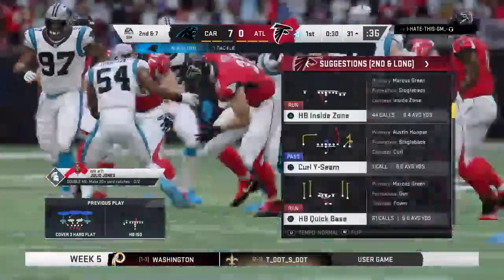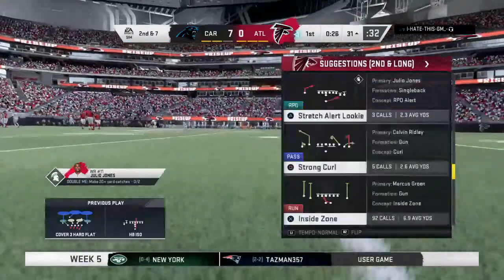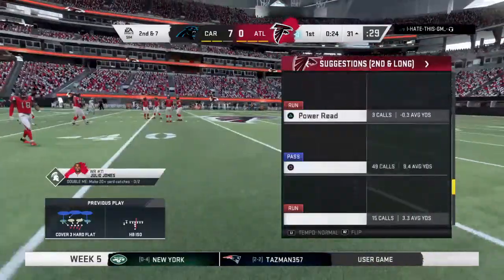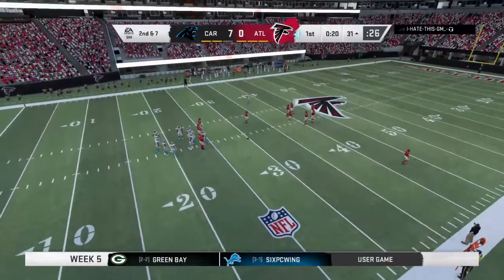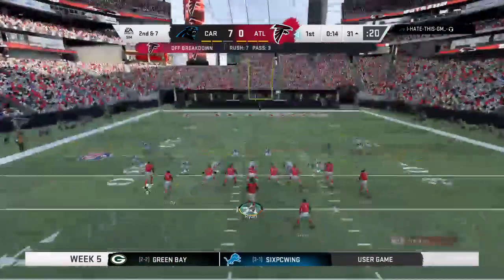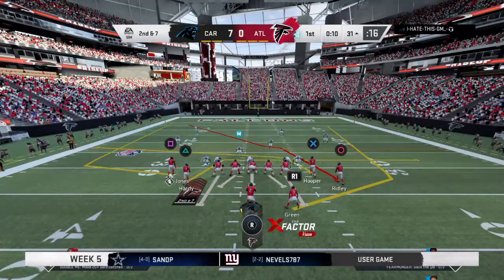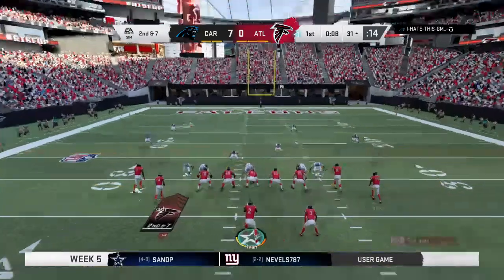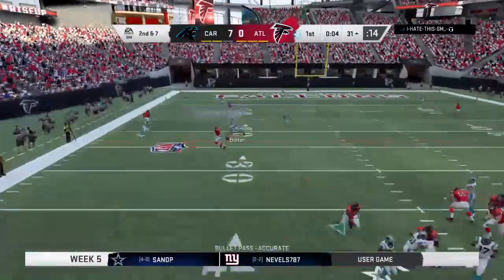2nd and 7 forthcoming. Give them 3 on 1st down. It'll set up a 2nd and 7 at the 31-yard line. 3 yards on that last carry. Here's 2nd and 7. Now they'll throw it with Ryan.